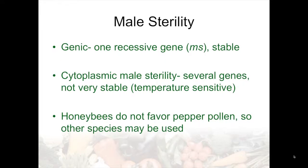Male sterility in peppers is not as effective as in other crops, or has not been utilized as much as in other crops, largely because it's fairly easy to generate seed by manual emasculation, where labor is inexpensive. There's a genic sterility that's one recessive gene, and it's very stable.